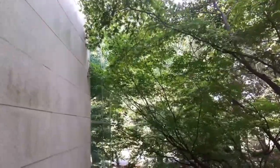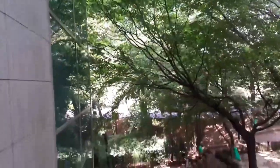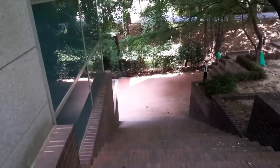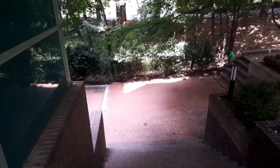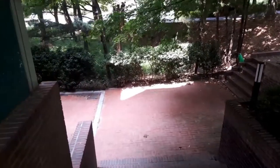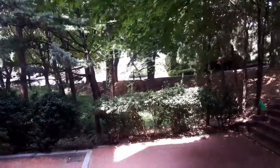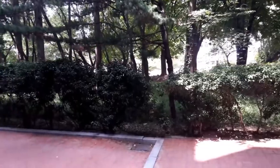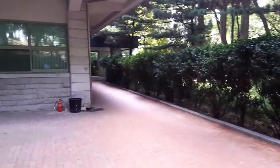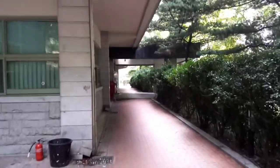It's a large campus and the green is going down. Actually, Korea is a 70% mountainous country. They have preserved the mountains and they have not destroyed them. They kept it like a natural one. They built a lot of stairs and a lot of roads to go from one place to another. It's really exceptional.